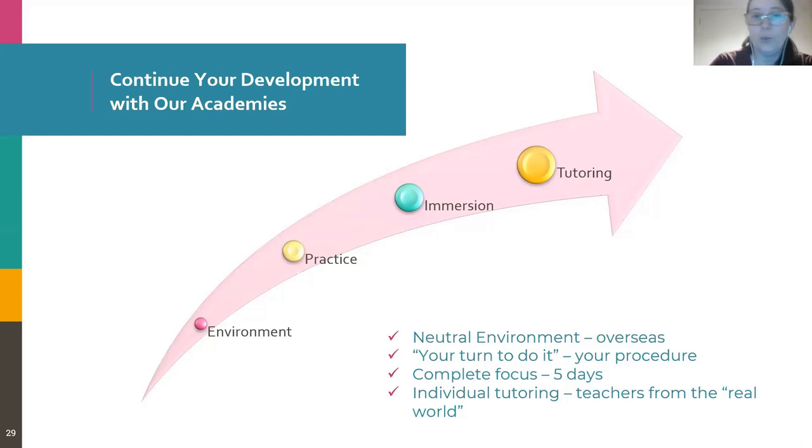So we focus heavily on the competence for daily practice, but also the confidence that you need. And we believe that you are going to get that confidence from experiencing the competence, not necessarily having competence, but feeling like you know what you are doing. That's what's going to bring you the confidence.